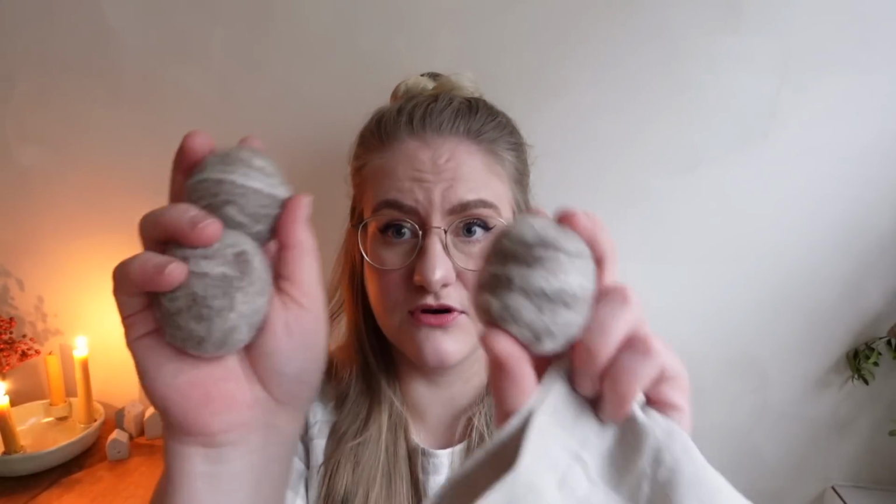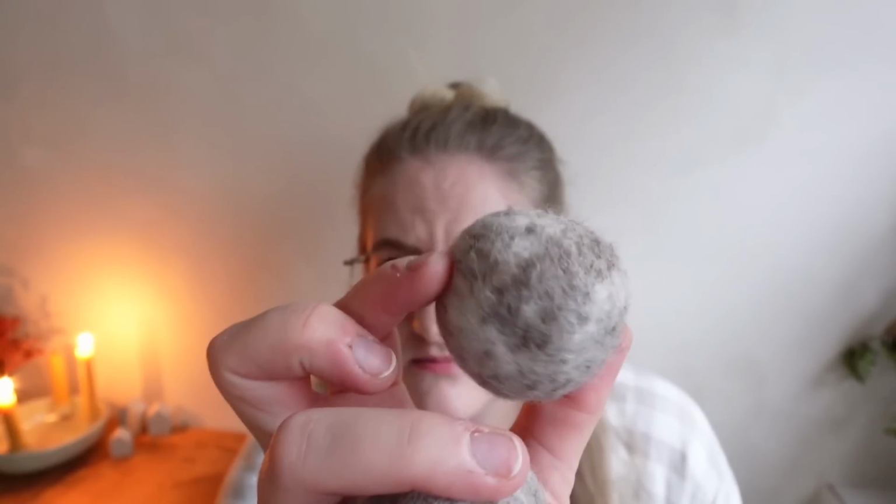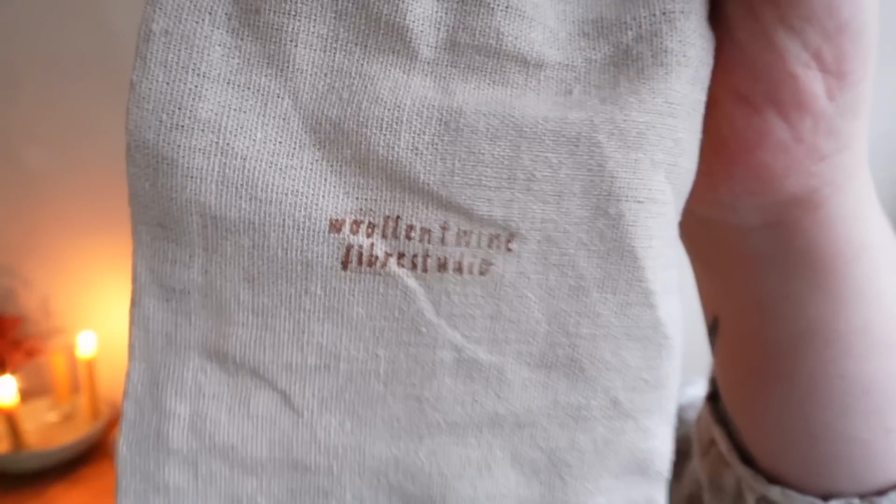And you could use them as traditional dryer balls. They each weigh about 20 to 25 grams, so they are more on the smaller side, and that is also because I think they should not only be used as dryer balls. You can add some drops of essential oils to them and store them in your drawers, wherever you store your woolens, and they will keep moths at bay. So that's also a great option. But yeah, these are the little dryer balls, a set of 3 coming in the little linen bags. Hope you're gonna love them as much as I do.